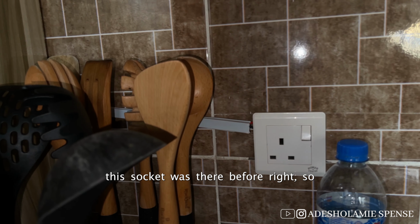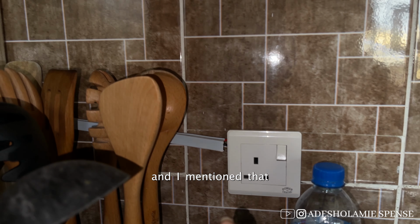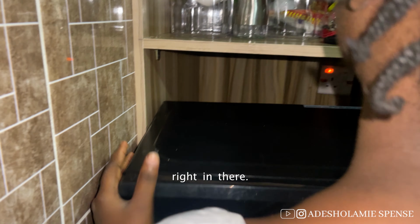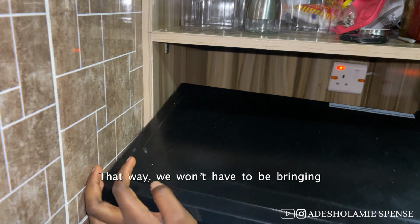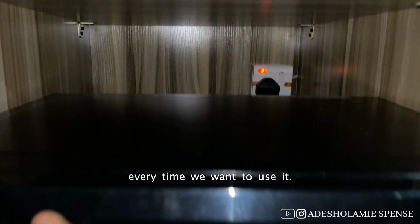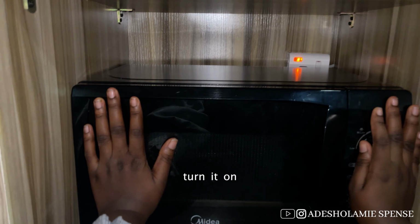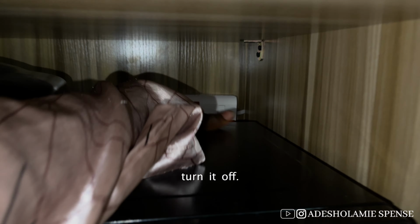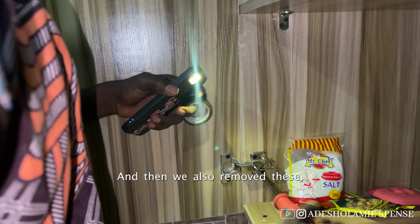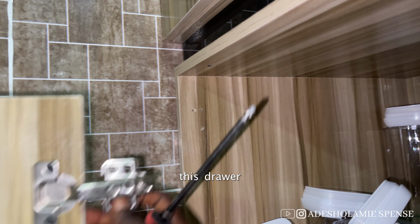Lastly, how should I say it, this socket was there before, right? And I mentioned that I want to put my microwave here. He was able to attach an extra socket right in there. That way I don't have to be bringing the microwave out every time I want to use it. All we have to do is turn it on, turn it off. Okay, and then he also removed this drawer.